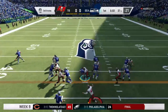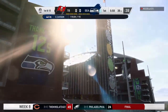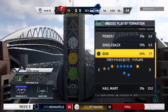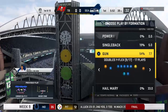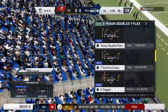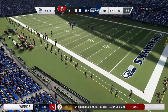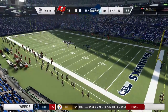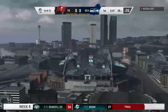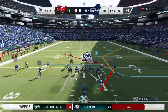This is Chris Carson, 1,000-yard rusher a year ago. And he's going to have the 1st down at about the 38. Officially a gain of just a yard there, but they do convert on 3rd and inches. 1st and 10 at the 38-yard line. So here's a 1st and 10 at the 38. Here we go.